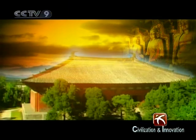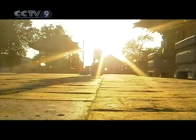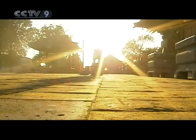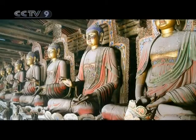Though the glory of the Mahavira Hall of Hongguo Temple has faded over the past 1,000 years, it still reveals a great deal about the wisdom of our ancient ancestors.